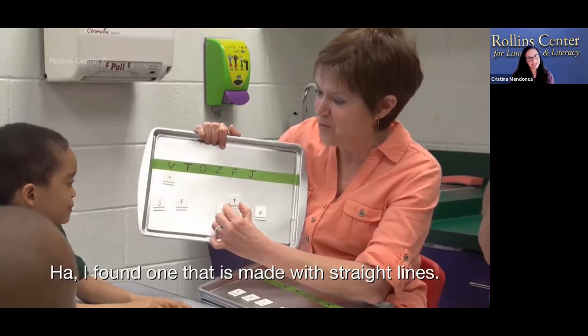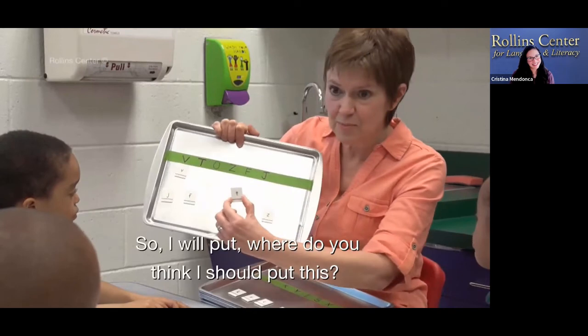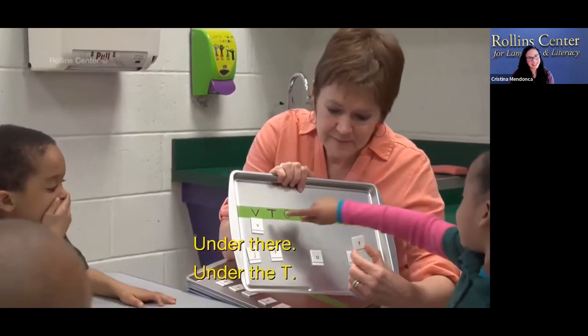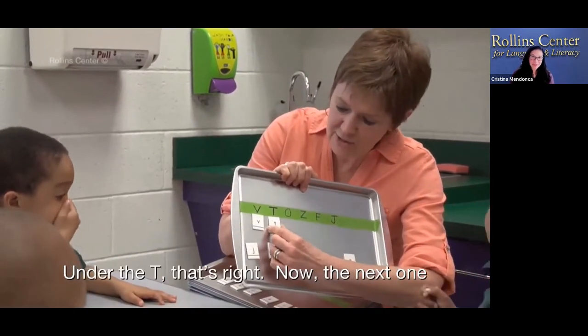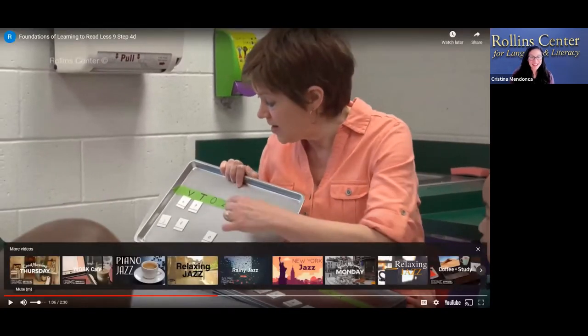Ha! I found one that is made with straight lines. So I will put, where do you think I should put this? Under the T. Under the T, that's right. All right, Sam, go ahead and pause that there. The next one. Thank you so much.